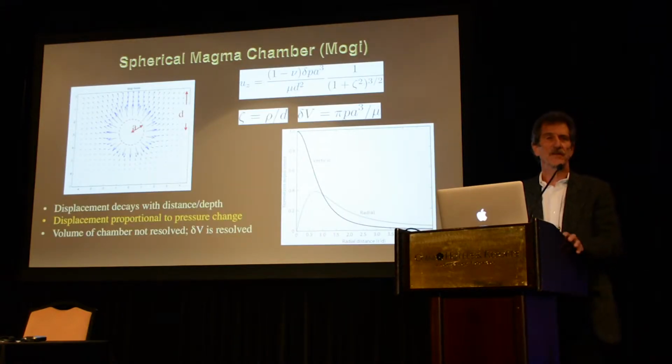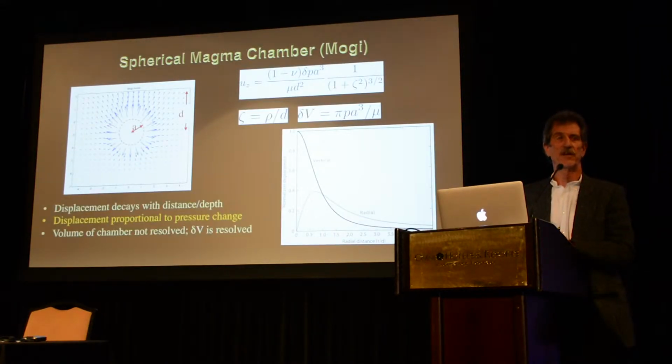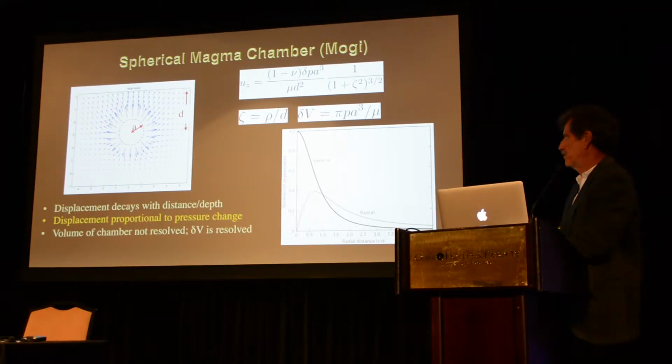Now, typically in volcano geodesy, we interpret these data through elastic models. I will call these kinematic models. The longest-standing, most historical is the so-called Mogi model. That's an approximate solution for a spherical magma chamber in an elastic medium. The reason this is widely used is that it has such a simple analytical formula. The vertical and radial displacements are plotted here, and I want to call your attention to a few things.